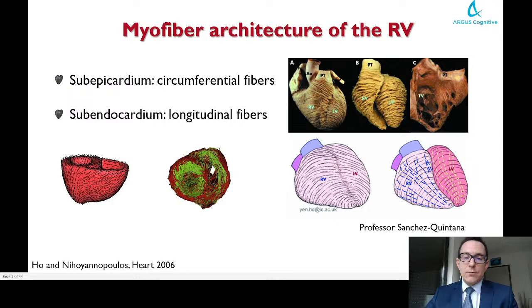But what is the physiological basis of the different mechanical directions? It originates from the myofiber architecture, and indeed the subendocardial layer is mainly oriented with longitudinal fibers. However, at the subepicardium you will find circumferential fibers that are actually contiguous with the left ventricular fibers. So even the myofiber architecture points at that not just the longitudinal shortening will contribute to RV function.